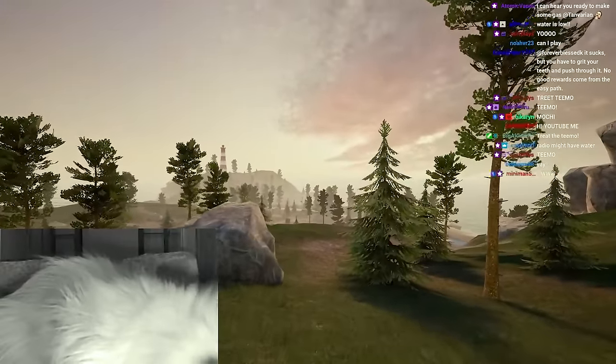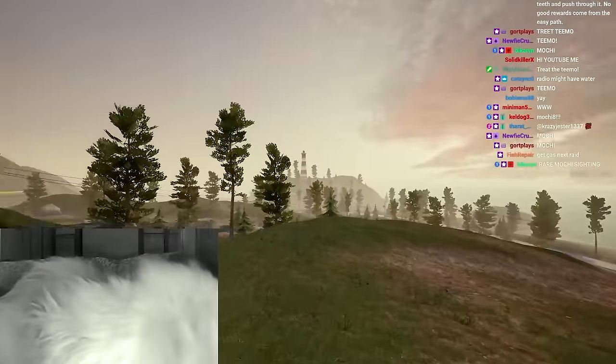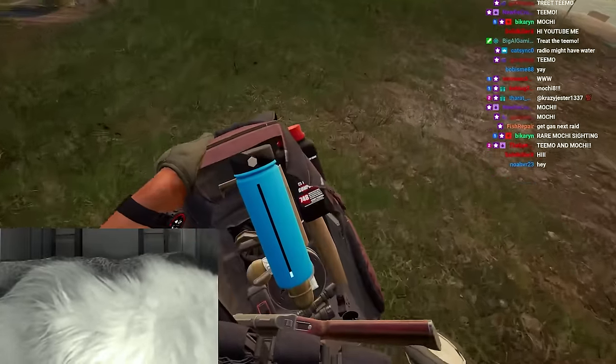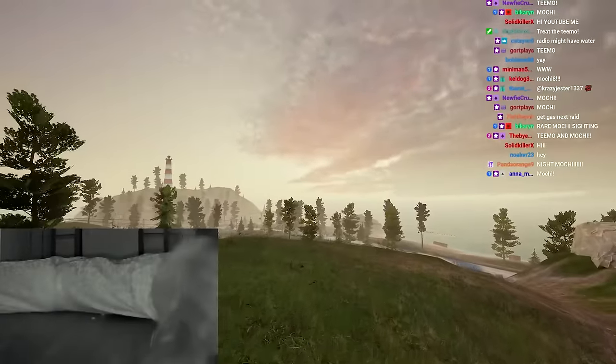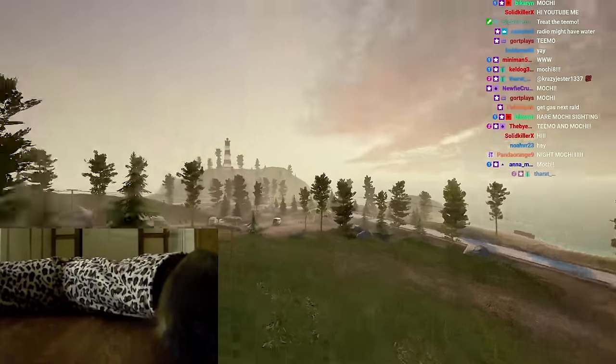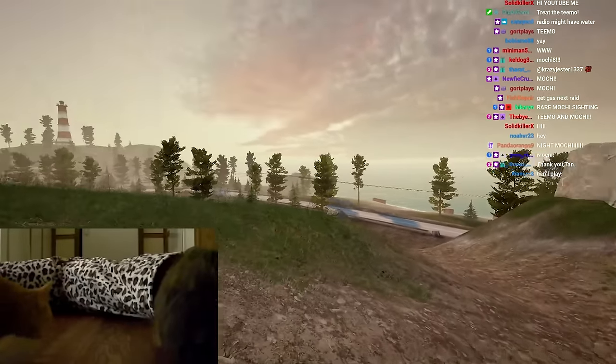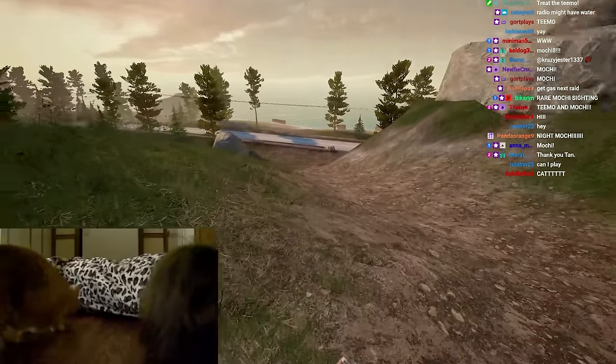Good advice, the Rat King. Is that a player? Can't be. It's a Fenix. He's gonna turn around eventually and start shooting at me. We're getting close to gas.